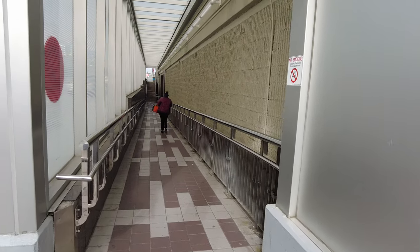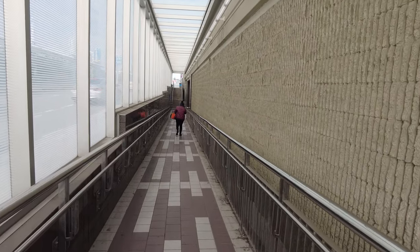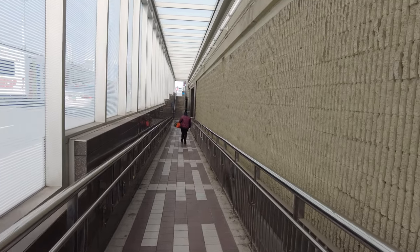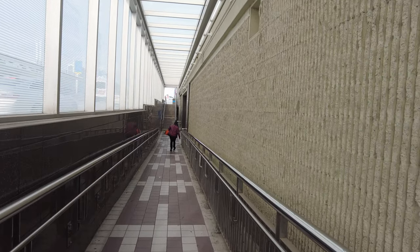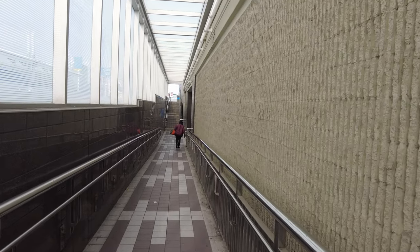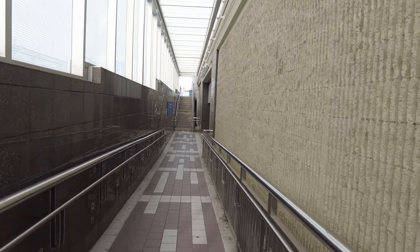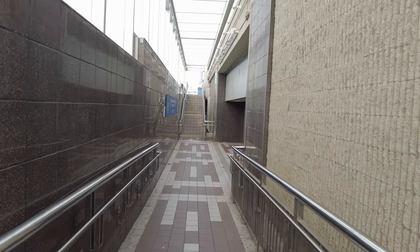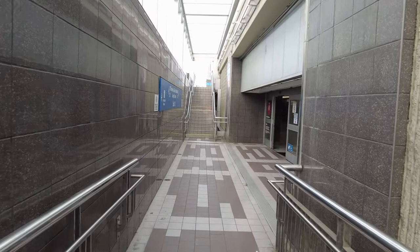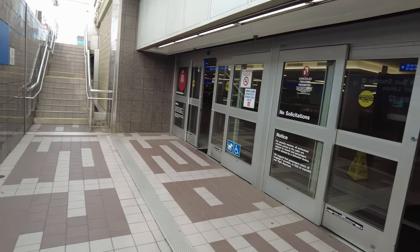Okay, so as you can see, not a ton of people use the shuttle because there's probably not a lot of people needing to connect from Terminal 2 to Terminal 1 or vice versa, since all the Southwest flights are in Terminal 2 and everything else is just contained in Terminal 1. Now let's see, I don't know where this bottom level takes us.